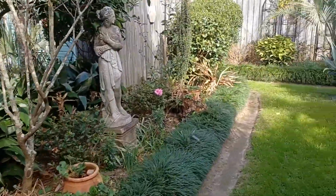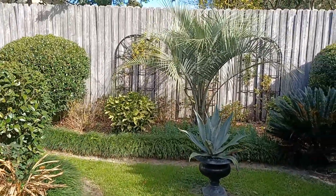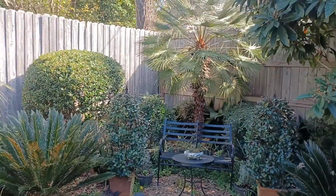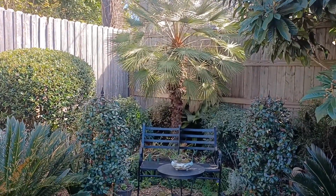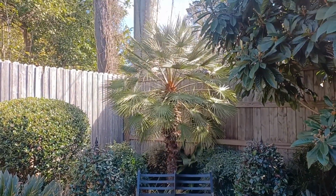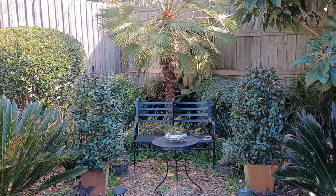Okay, and the other palm, this is a smaller version of the Pindo palm. And then last but not least, in this corner is a Mediterranean fan palm. They normally grow in a clump. You have to kind of fight them to get them to be a single stalk like this. That's probably about only 10 years old.